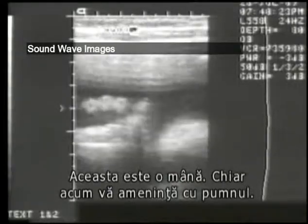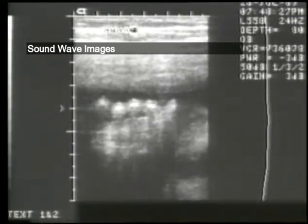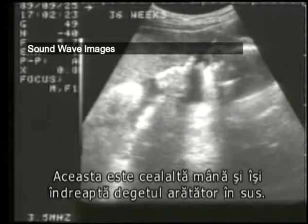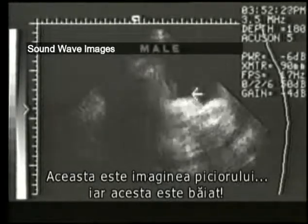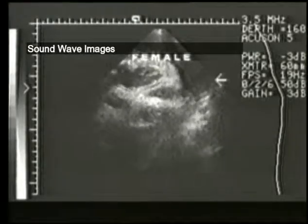This is a hand. He's making a little fist at you right now. You see the 5 fingers? And this is another hand, and he's pointing his index finger up. You see that? This is a picture of a leg and a foot. And this is a boy. We call that the turtle sign. And this is a girl.